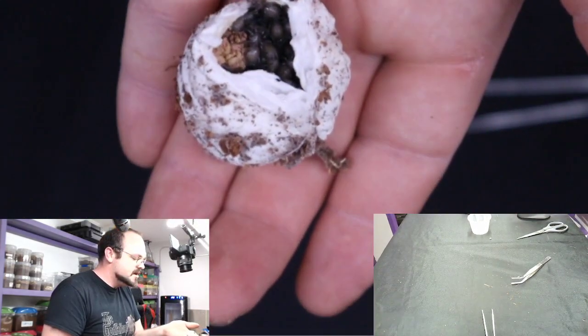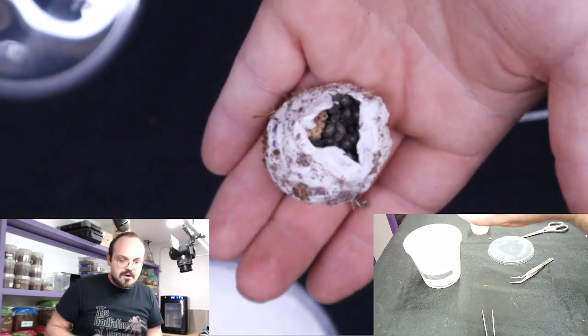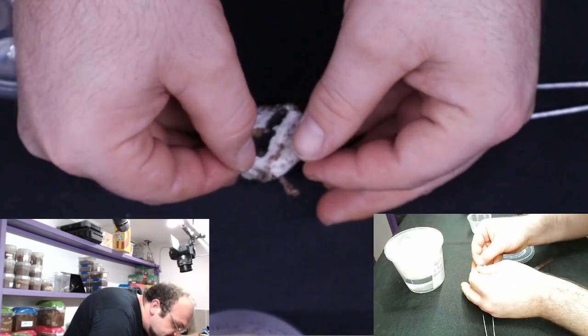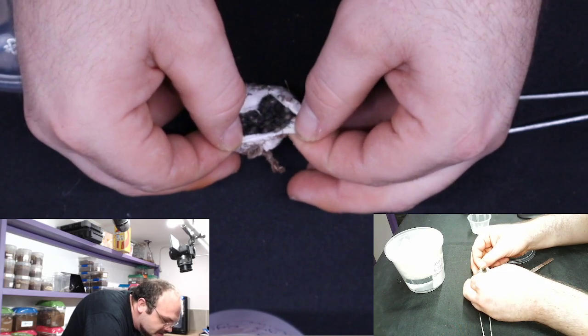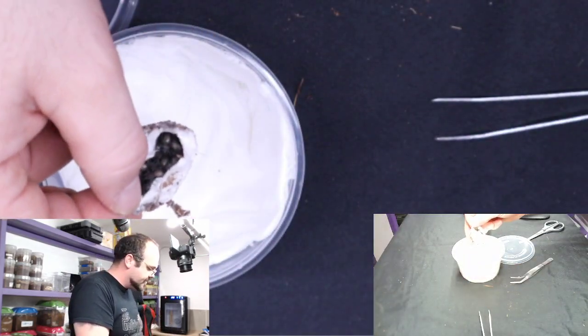So, I need to grab their container. I'm going to try and tear this egg sac open just a little bit more to make it easier for them to roll out. Because they're already on the move, little ones. Actually, I might do this inside the container. They're on the move already. There we go.